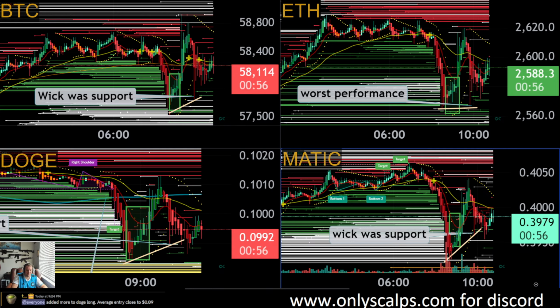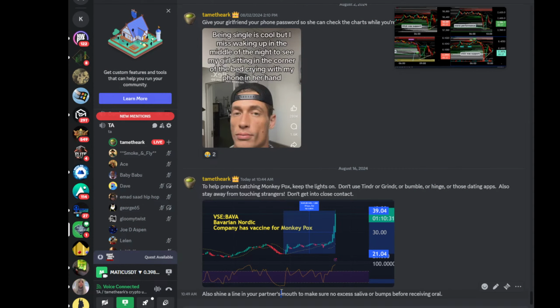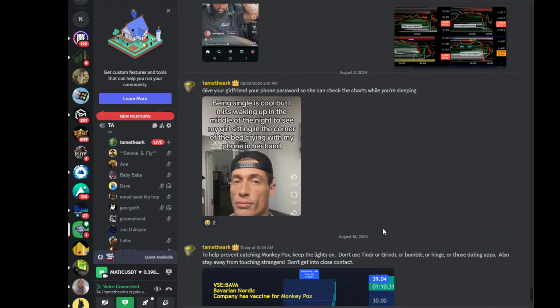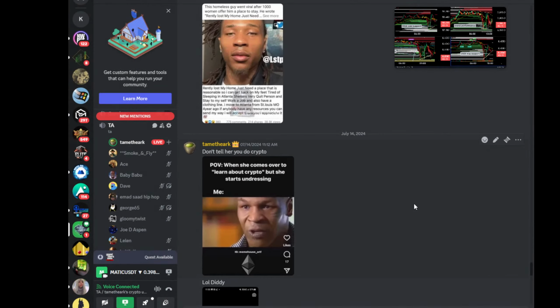Let me go back to dating advice. Also, shine a light in your partner's mouth to make sure no excess saliva or bumps before receiving oral. Okay, it's very simple. Like if you go to my Discord dating advice, you get stuff like this. This type of stuff will help you in your personal life when it comes to dating. Look at this one. When she comes over to learn about crypto, but she starts undressing, you have to be very adamant. So if she's going to be undressing while you're trying to explain crypto, at least you can make some analogies like, oh, this is a candle wick up. Oh boy, we're finished. Oh, candle wick down, less volume. Bada bing, bada boom.